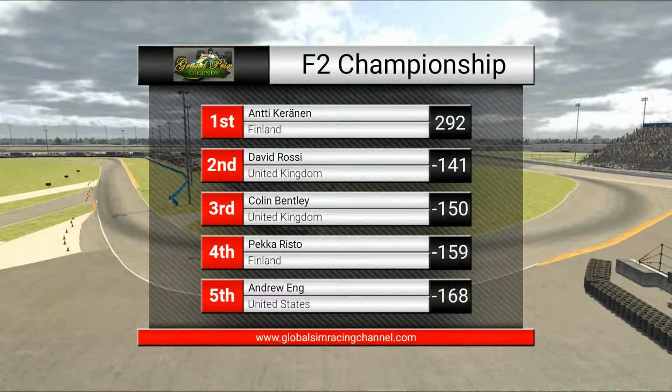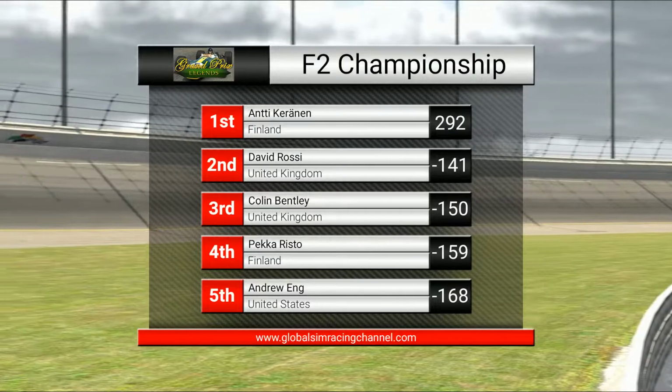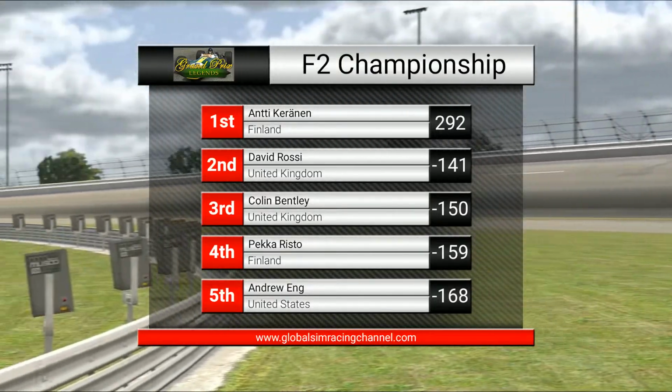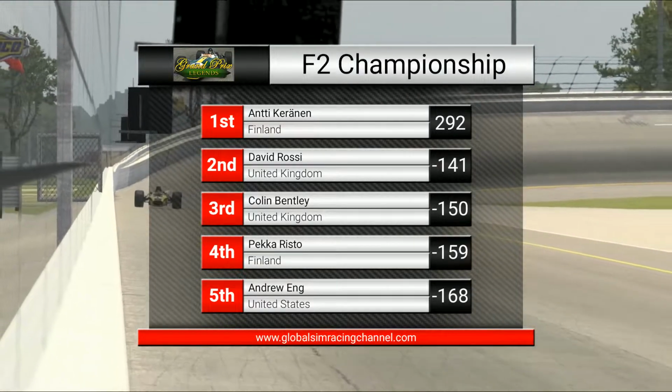Ryan, it's all but dusted in the F2 championship. It is in Finland. Antti Kerinen has got the F2 championship wrapped up and in the bag, so he has no worries about people attacking from behind for the championship. So it's a battle for 2nd place between David Rossi and Colin Bentley, but also Pekka Ristu and Andrew Eng are not out of contention for 2nd and 3rd in the championship, so keep an eye out on them.